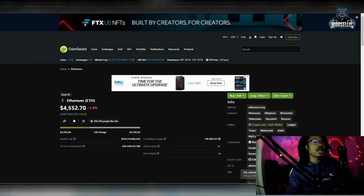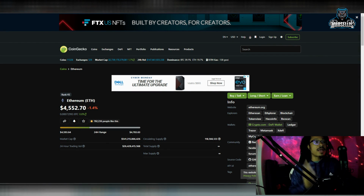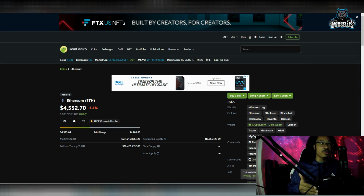Now, when Ethereum actually does this, it's not going to be at the same price or higher than Bitcoin. It's just not, because Ethereum has way more tokens than Bitcoin. But if we think about it, as we continue to burn more Ethereum, that's when it becomes more scarce. And that's when you can see the price become larger than Bitcoin's price. So over time, it's actually scheduled to outpass and outweigh Bitcoin.